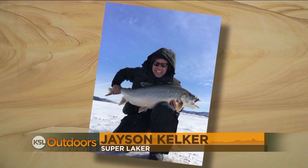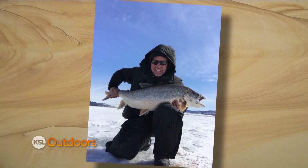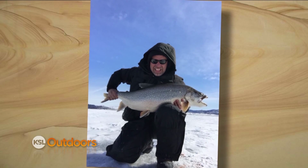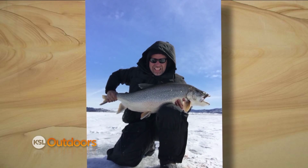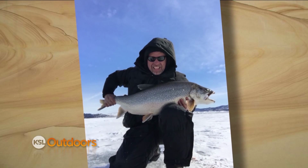Super Bowl Sunday at the Gorge proved to be a real winner. 20 minutes before they had to leave to catch kickoff, Jay hooked up with this bruiser Mac. Jason says it was well worth the time and patience, and they still made it home for kickoff.